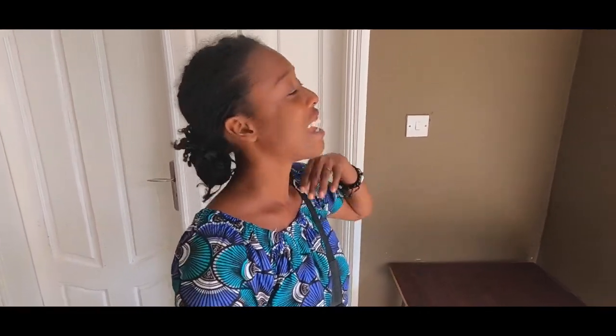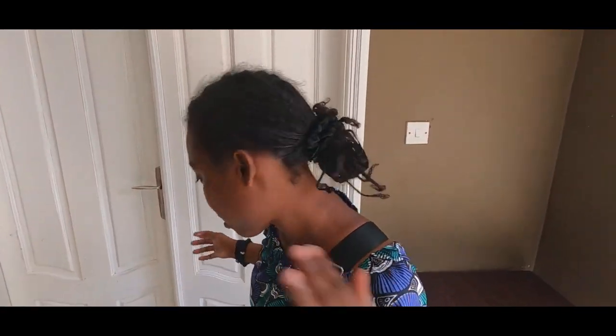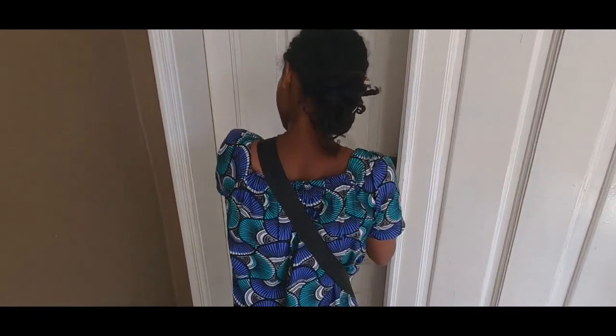As I was saying earlier, it's a three-bedroom house and it has three bathrooms and it's located in Brufut. And as you can see already, the outer perimeter is beautiful, pure green, with trees and flowers. And it has a borehole, as you can see. And here is the cash power. And if you want to put on solar, it's up to you. I don't think there's a problem with that. So let's go in and see what's inside.